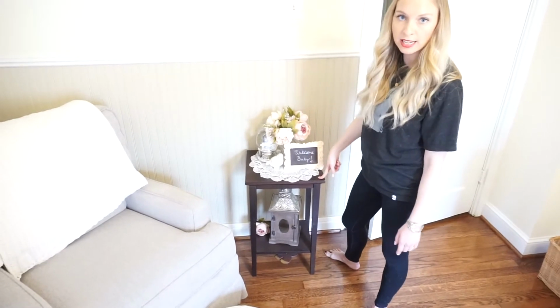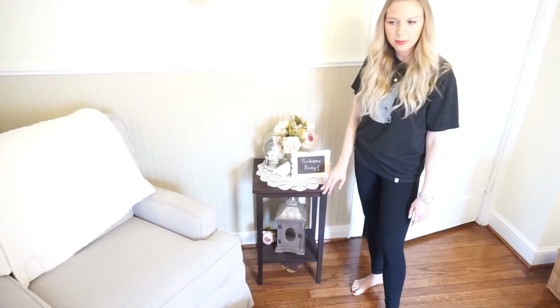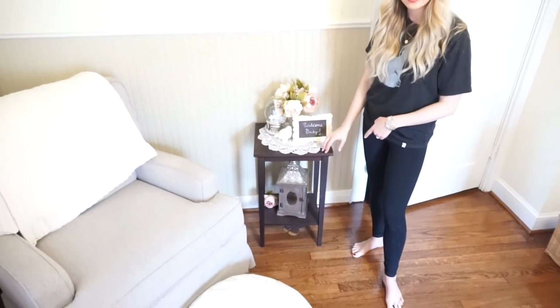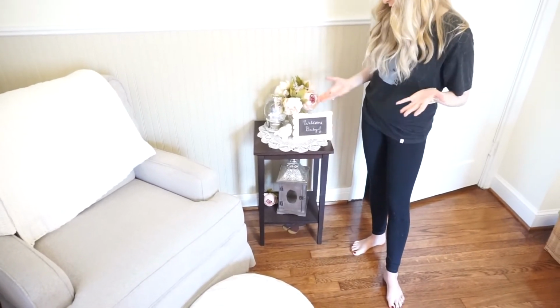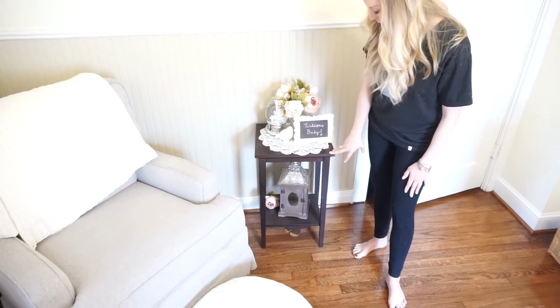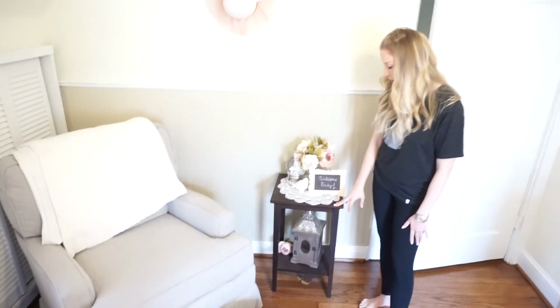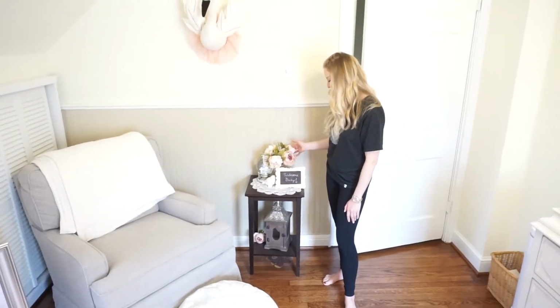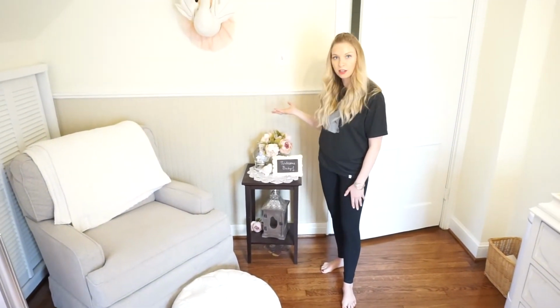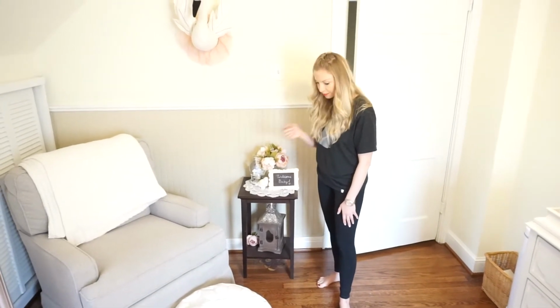And then over here, we were able to reuse some of the decoration from our bedroom, which worked out really nice. I know the color doesn't really match, but I tried a white piece in here, and I think the dark piece actually looked a little better for some reason. I think it was because of the lace here. And it gave me more space for the bottle when I'm feeding her, or my phone, or my drink up here, which is really nice. And then I just used some flowers that I had from another room as well.